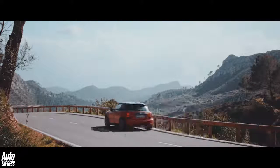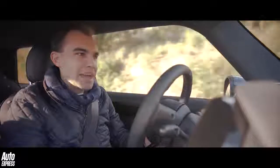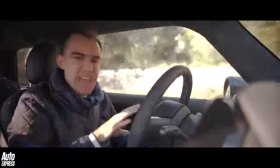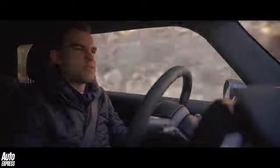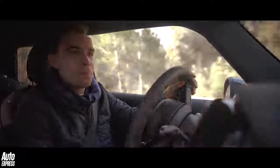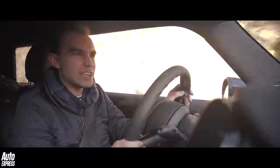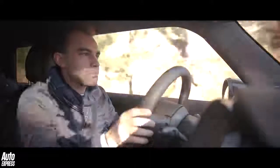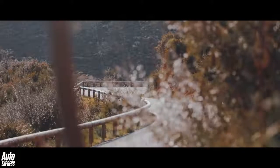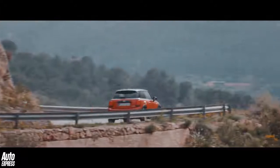Now if you flick it into sport mode, the mode I like the most, you get a rev matching function for the manual gearbox, the steering weights up and the damping firms up as well. But the best thing is the exhaust starts to pop away. It just adds to the whole spice and the whole drama of a boring normal commute. And finally, there's a new 7-speed dual-clutch automatic gearbox that gives rapid-fire changes when you're on it, or seamless shifts when you're cruising.